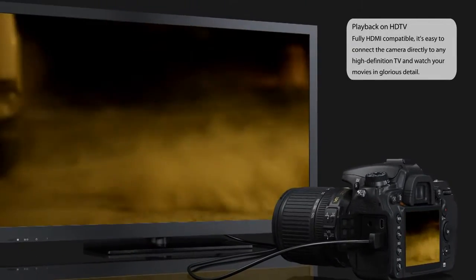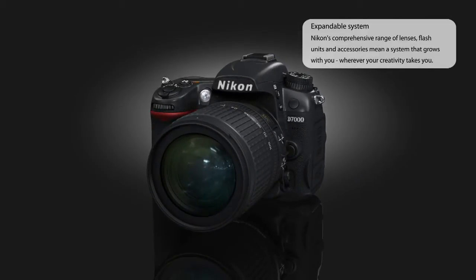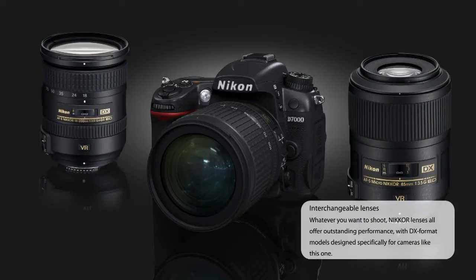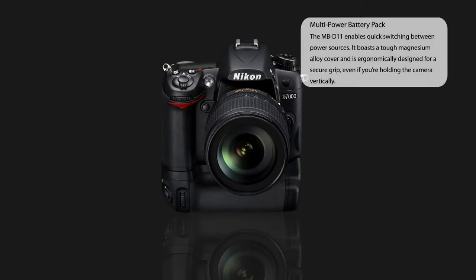Expand your creativity with Nikon's impressive range of lenses and accessories. Shoot outstanding images and have ultimate control over your results with Nikon's DX format lenses, specifically made for cameras like the D7000. Never run out of charge with the multi-power battery pack, ergonomically designed to fit seamlessly with the camera to offer a secure grip when you're shooting vertically.